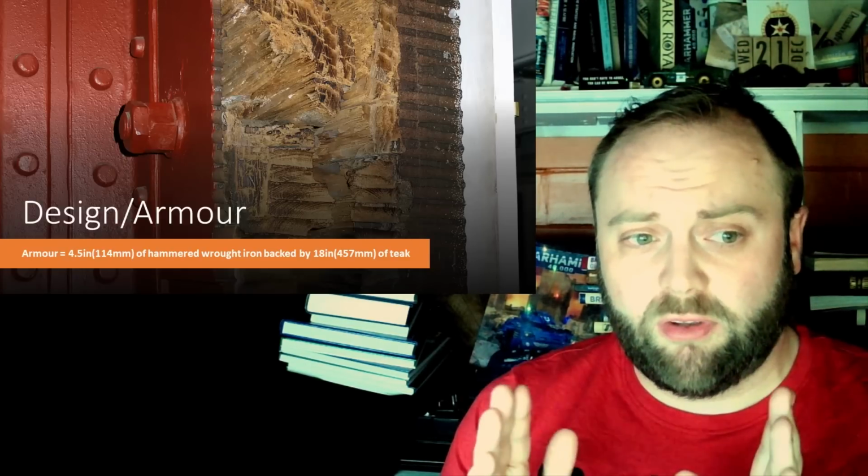Now, the armour is important, and I'm going to use a phrase to discuss it in a second, which I'm going to call an armoured citadel. Because really it is one of the first ships which has a proper citadel construction as we'd understand it, where it does literally have this sort of armoured box in the middle, with a bow and a stern tucked on. The iron plates are 3 foot by 12 foot plates. And as I said, there are 3 layers of those.